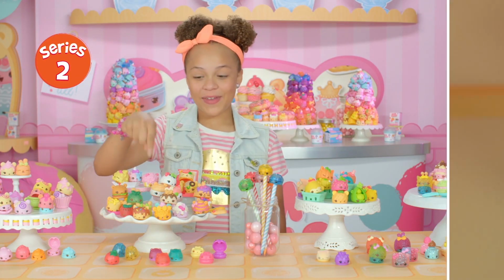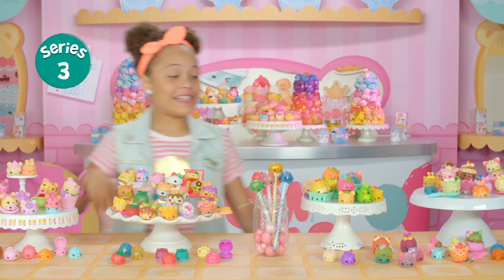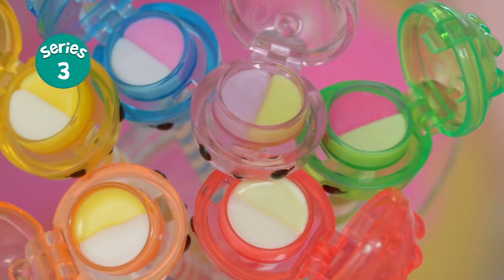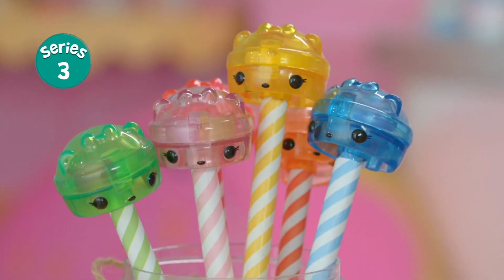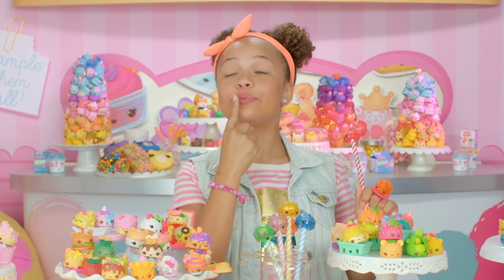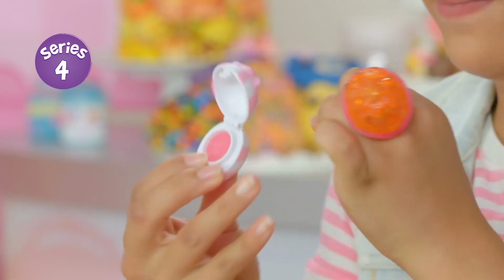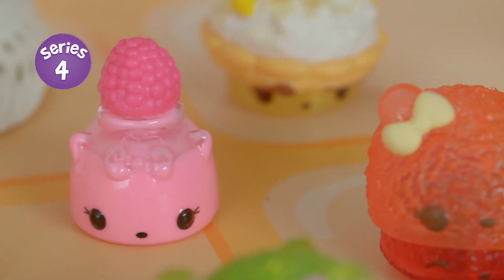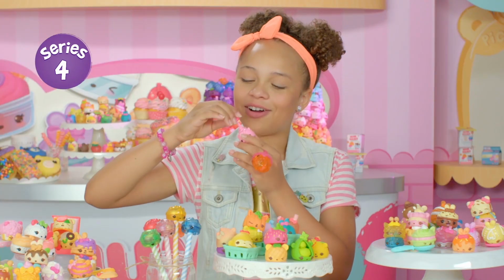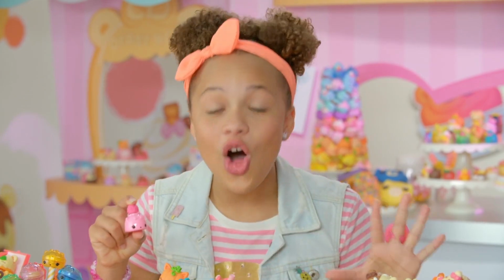In Series 2, we had motorized, lip gloss, and stamps. In Series 3, we had stamps, erasers, and two flavored lip gloss as a pencil topper. Your lip gloss will be popping in school. And in Series 4, we have glitter lip gloss, nail polish, and glitter nail polish. Oh, raspberry.